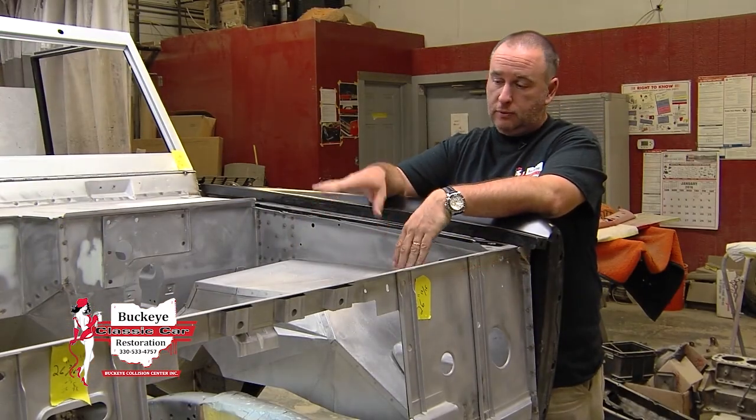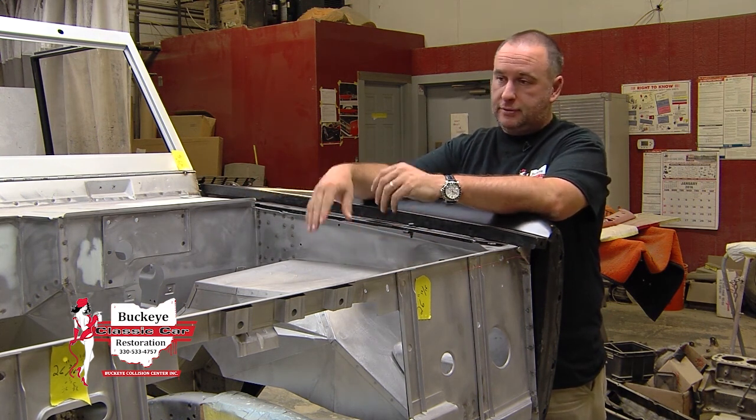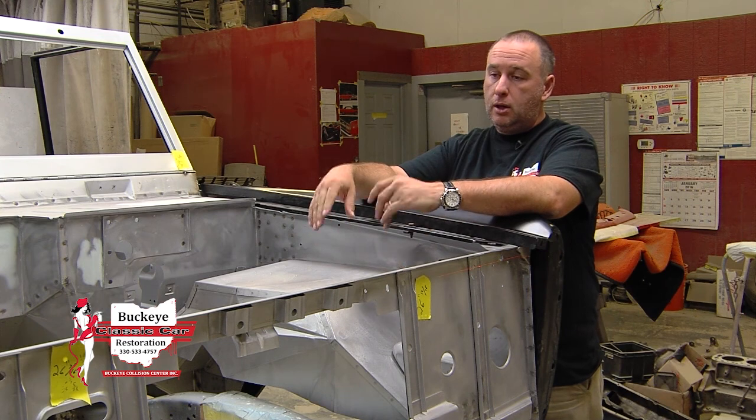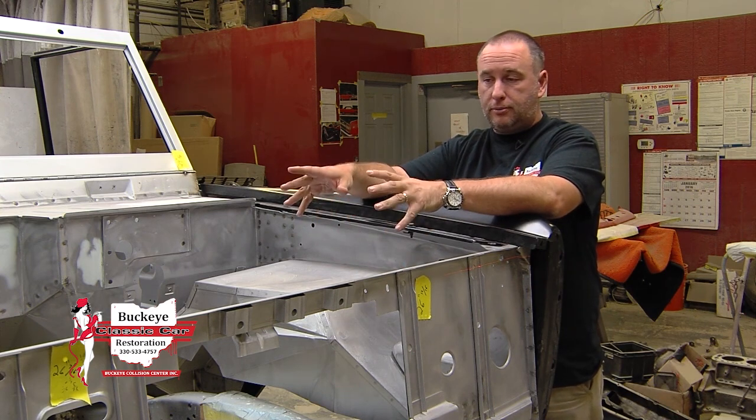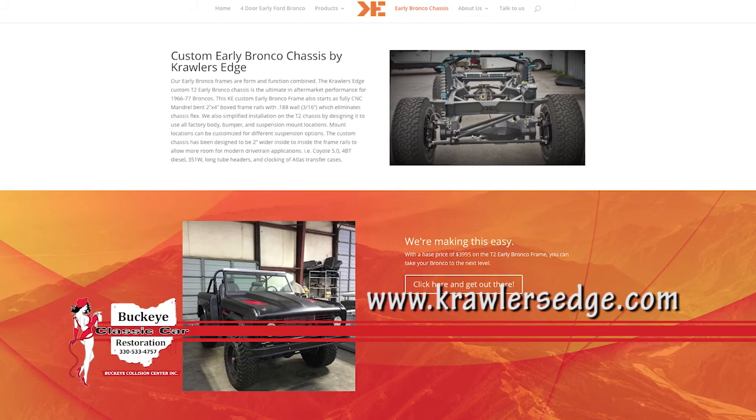The laser's always level. We got the floor measurements, we got the body heights, the frame heights, and that's how we figured out the frame measurements here and how far it was off. We recommend if you're going to get a new frame for your Bronco, go to Crawler's Edge and talk to Thomas down here in Tennessee. He has really great frames, and we worked with him on his frames and our body shells, and they are fantastic. Give him a call at Crawler's Edge.